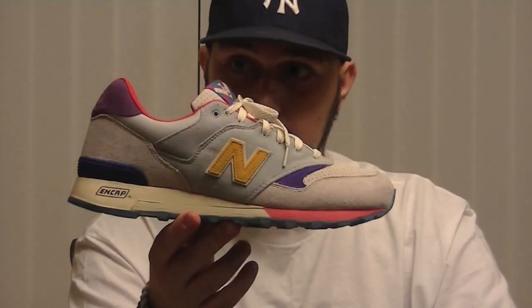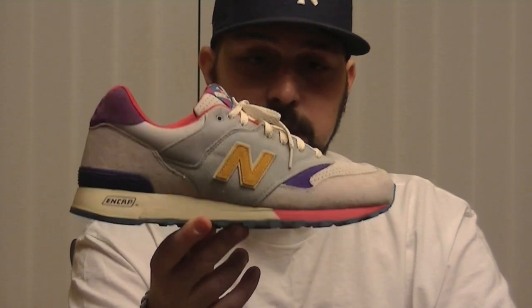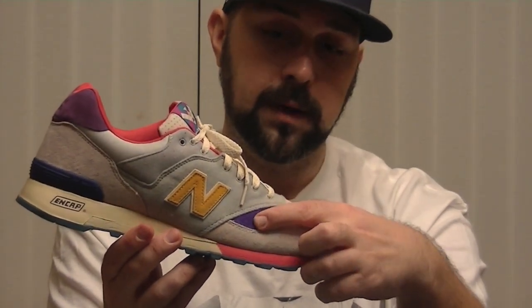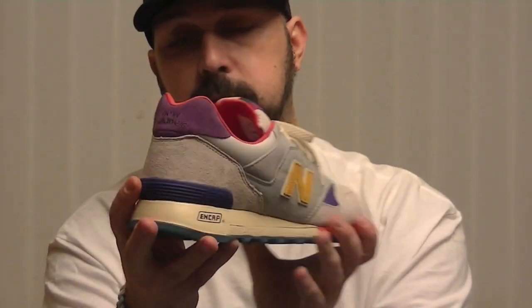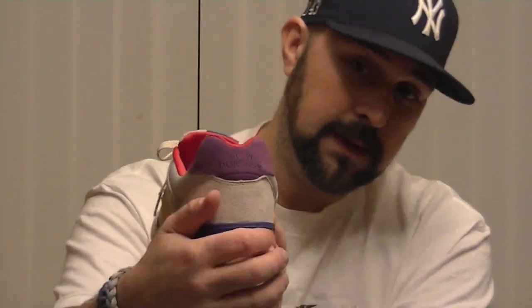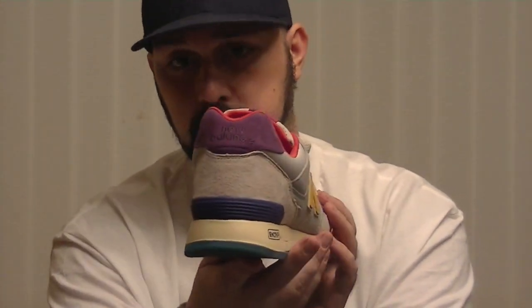Now, again, different materials used. The way the color blocking is on this is right on. The majority of the shoe is pigskin suede. So the entire toe box, the toe wrap, is perforated pigskin suede. You got hits of the purple in the back of the toe paneling, and then the heel counter and heel tab are more pigskin suede. Again, you got hits of the purple and then the off-white beige. Then you got the navy. Well, actually, it's a darker purple in the heel guard.